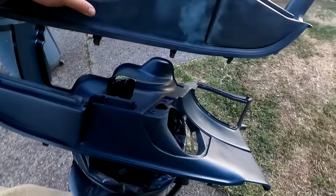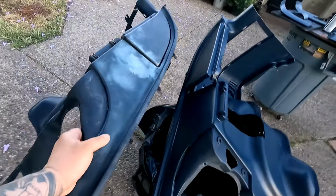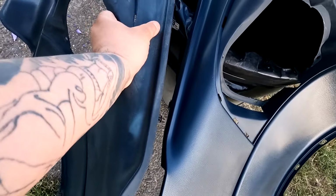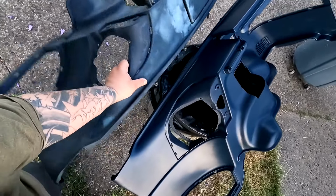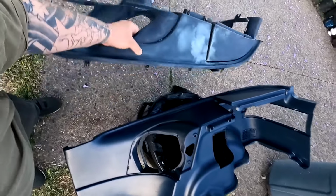I'll show you guys a comparison before I lay down the coat of paint on this one. But look, the fade, gone. The color, pretty damn close. Hope you guys can tell through the video, but freaking awesome.